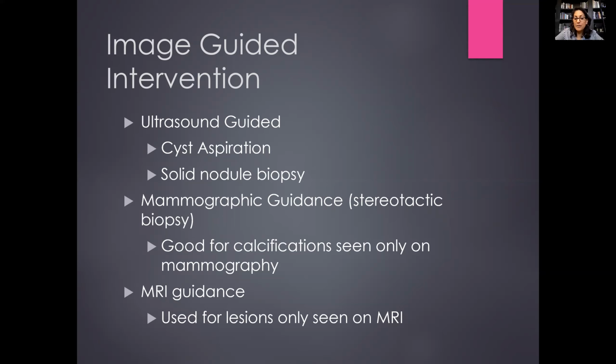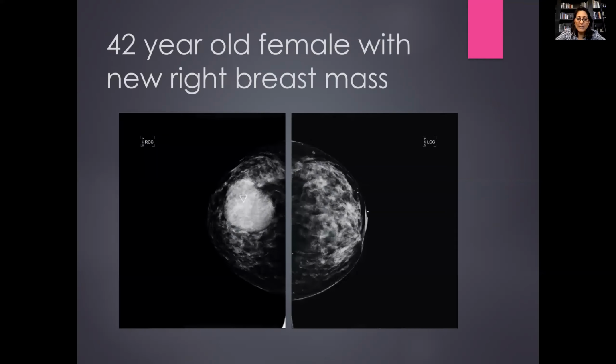And the last type of biopsy that we do as breast radiologists is an MRI guided biopsy. And I'll show you how we do that in just a minute. So let me show you another case.